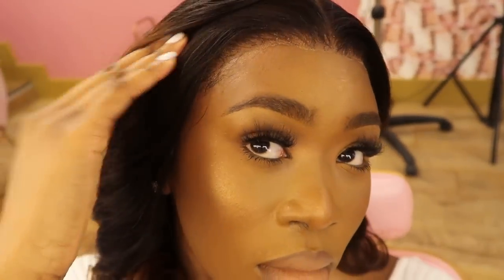Did she do a bad job? No. Did she do a fantastic job? No. She did a good job. She did an okay job. But I feel like the whole point of going to a salon, the whole point of booking someone to literally do your hair or put the wig on your head, is for it to look 10 times better than you could have done at home.